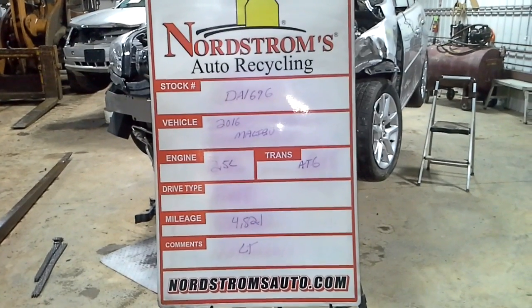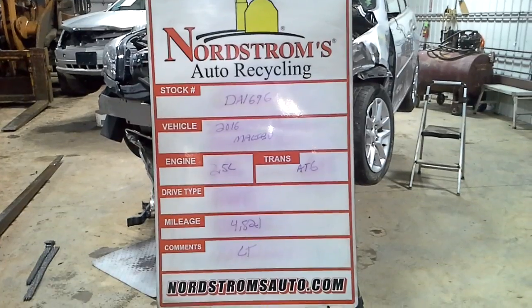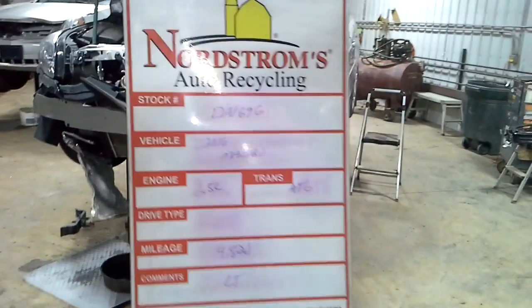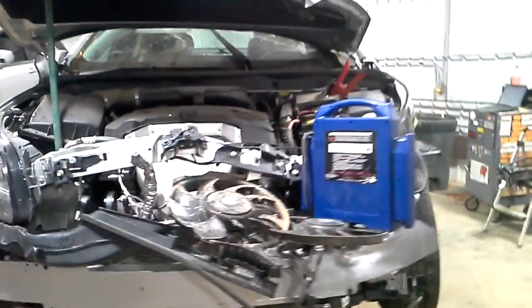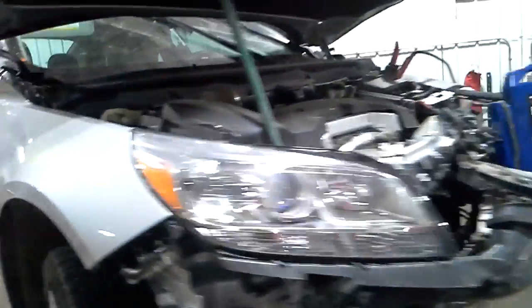Stock number DA1696, 2016 Chevy Malibu, 2.5 liter, automatic 6-speed, 4,821 miles. It's an LT. Hit pretty hard in the left front, down the left side. It will run. Took the transmission oil cooler lines off, so we're not going to run it in gear or run it for very long.